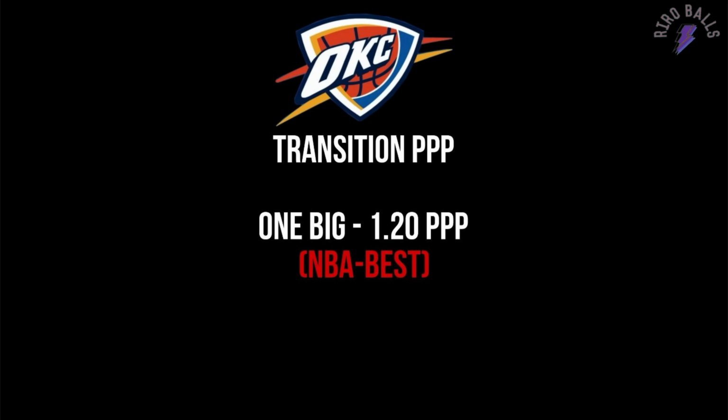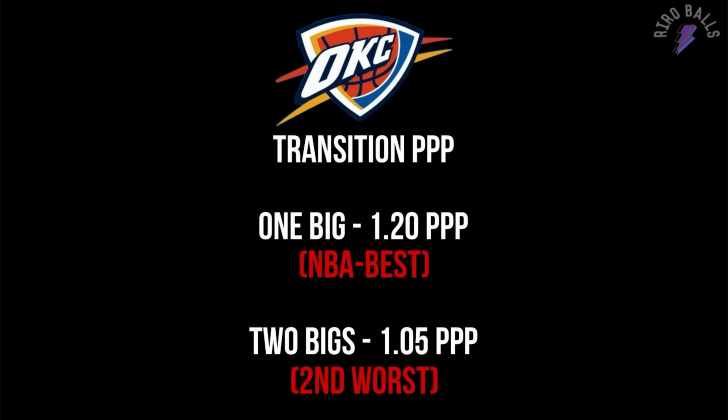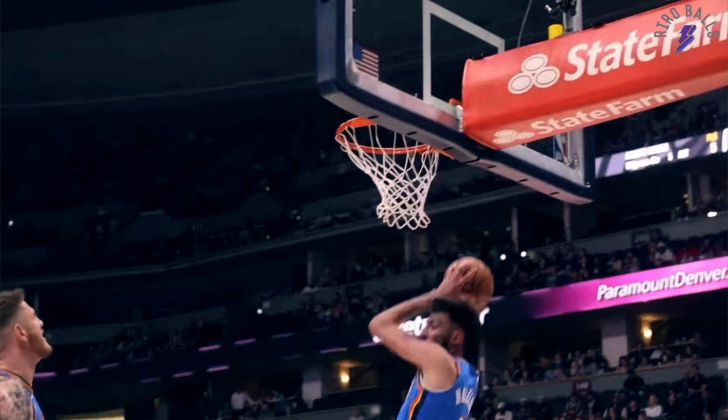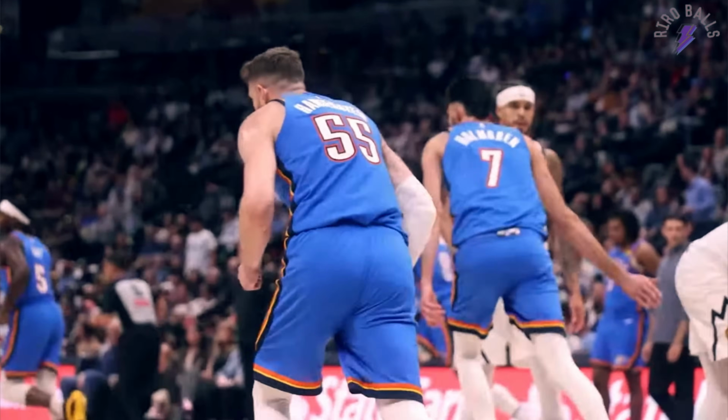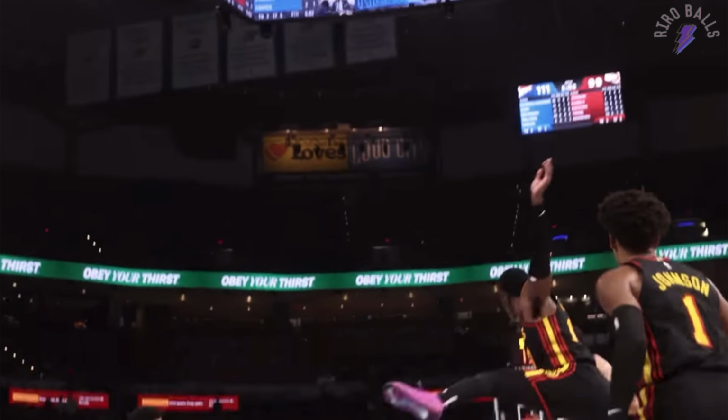Also, with only one of those bigs on the floor, the Thunder are sporting the best transition mark per possession in the entire league. But with both of their bigs on the floor, OKC's producing the second worst transition output in the entire NBA, only behind the Charlotte Hornets. But then again, the Thunder have been willing to play a little bit slower with two 7-footers on the floor because in return, they're actually getting some advantages in the half court.